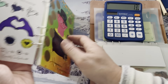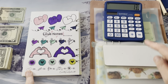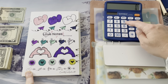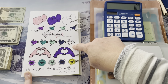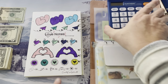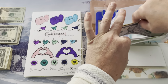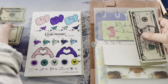All right, so on the back side, we were coloring. We had a set of hearts left, which is five. And, oh shoot, 9 plus 4 plus 5, 18. And then we had one of these left, which is $1. So we're gonna put $19 in here today. Let me color these real quick. All right, so we finished that page. Let's add the $19. And this one is officially done. So we're gonna have to actually add that.